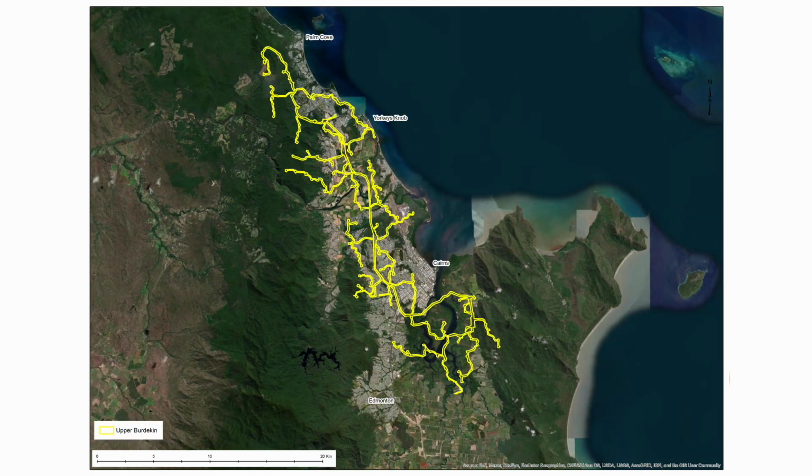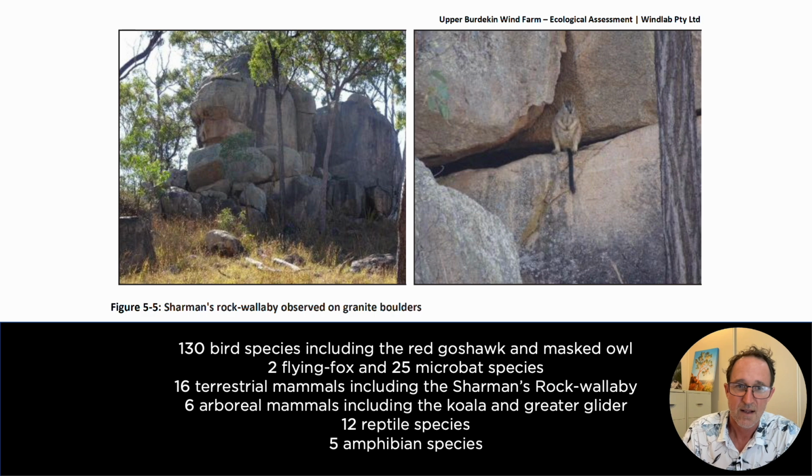And then if you do an overlay of the wind farm over the city of Cairns, you can then see the scale. So basically from Palm Cove all the way over to Yarrabah is the size of this project. It's huge. You're looking at around 200 kilometres of haulage roads. This is where the Sharman rock wallabies live, in these granite boulders, and these will just be blasted out.